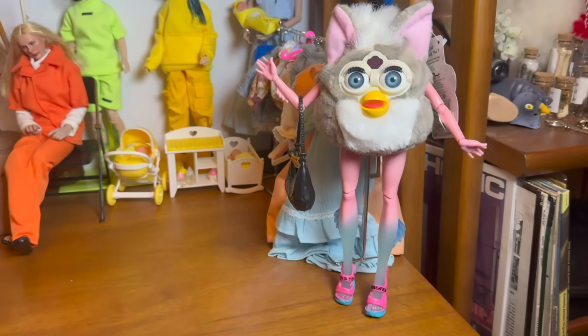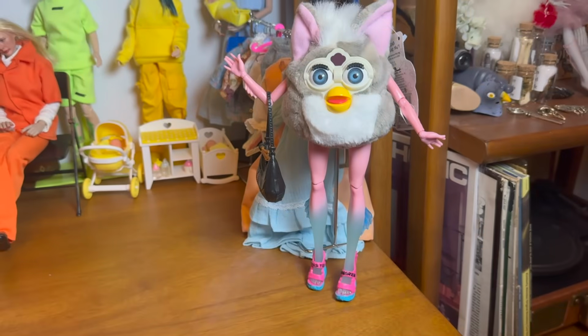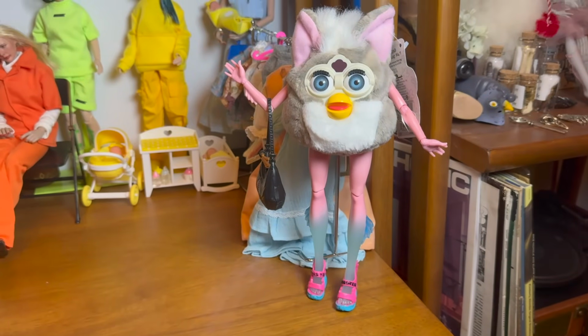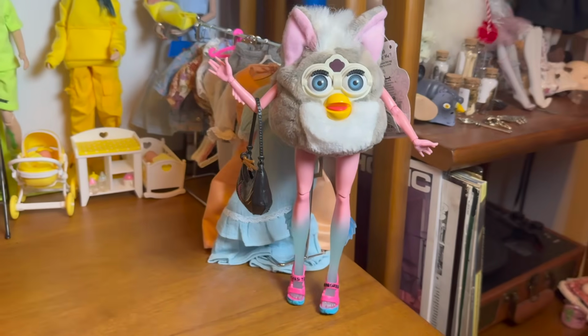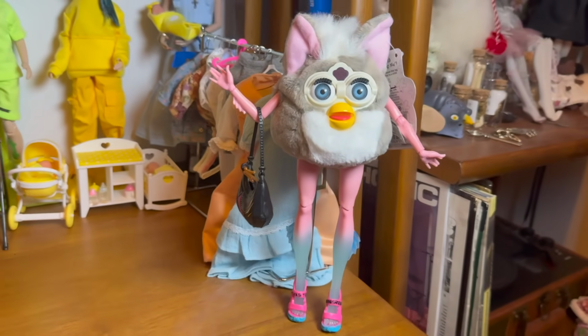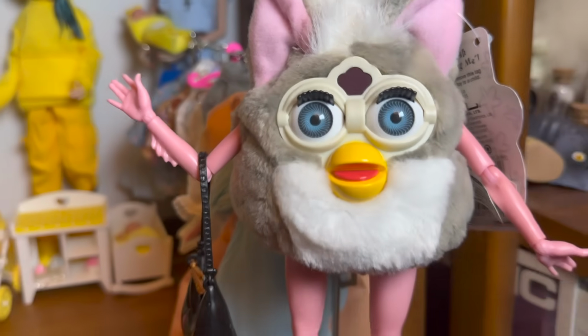We've got, of course, Ferb with legs here, Lilith. She keeps me on my toes. She might be trying to kill me. I used to keep her next to my bed, but she would scare me in the night, so I had to move her away. But of course, she's got her purse accessory and her cursed little eyes there, but she lives here at my desk now.